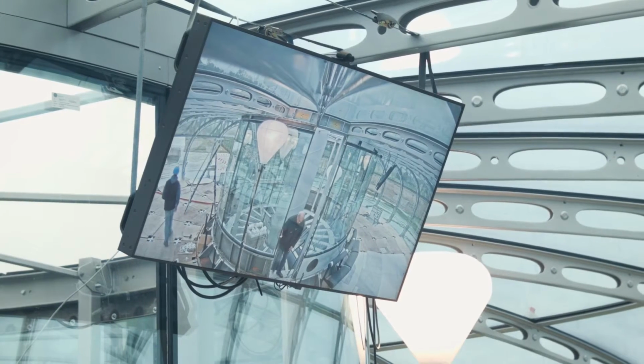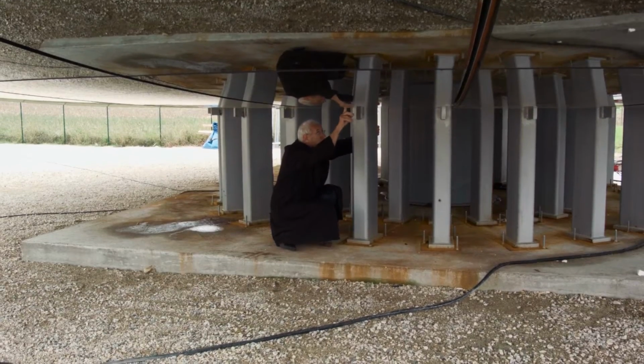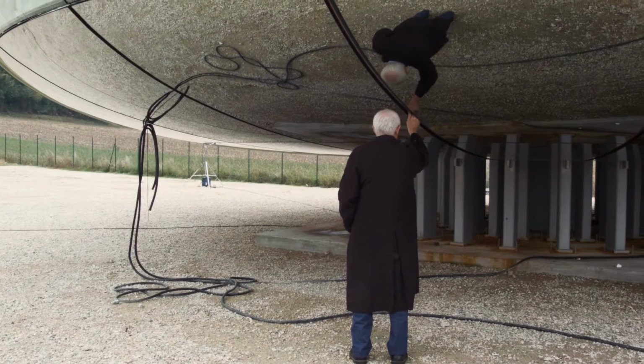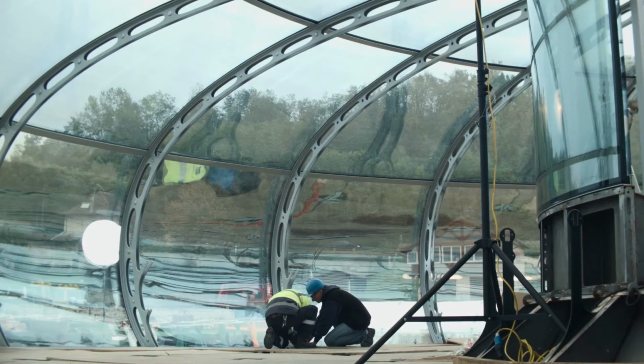This is the first time I've seen it. I've seen photographs, and I think that the main thing is the size of it. Obviously I knew how big it was going to be from the drawings, but it is an enormous room. It's going to be quite stunning, I think, when it's finally finished and in place.